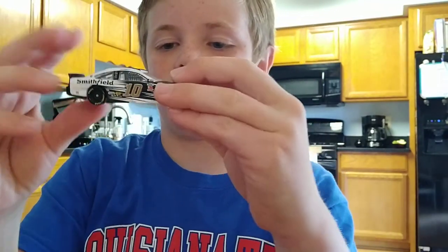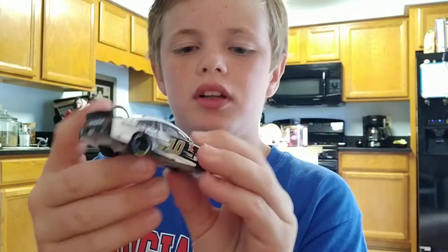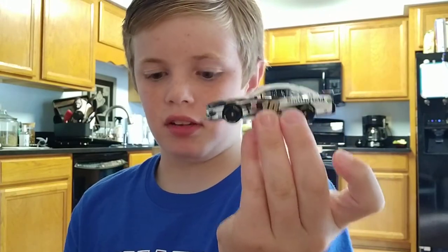Oh, this one's about to be good. Eric Almirola in his 2020 Smithfield Ford Mustang. And this one's very cool. I ordered it online and I was like, yo, I need Eric Almirola. Luckily, it was not the priciest car on earth, so I was able to pick this Ford Mustang up.